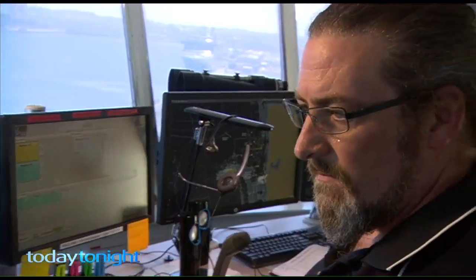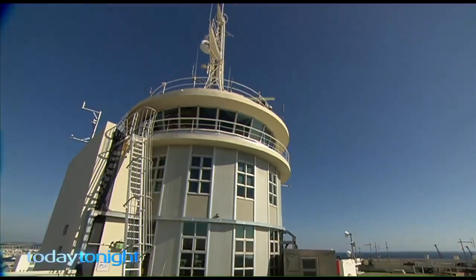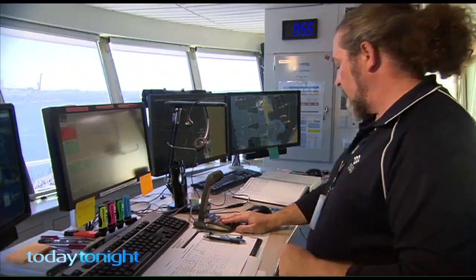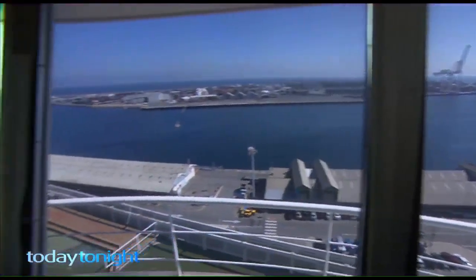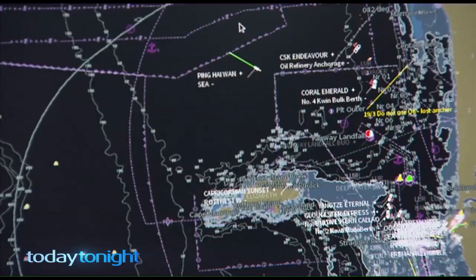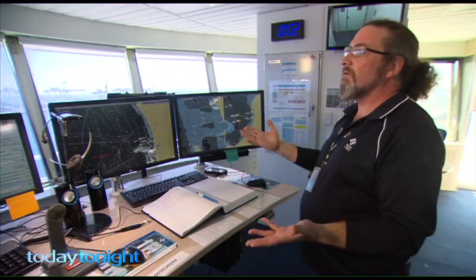Guiding a ship into berth is a complicated task. A lot of planning goes into that beforehand. At the centre of it all, the signal station. Port of Fremantle standing by. Similar to an airport's control tower, this is where all incoming ships are scheduled and tracked. Know where all the assets are, where all the resources are, and of course where the ships are.